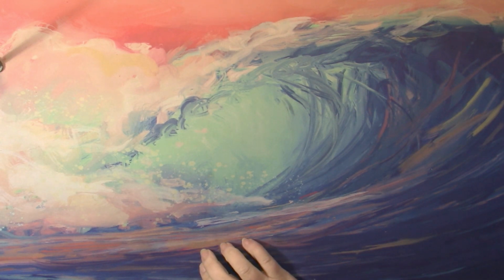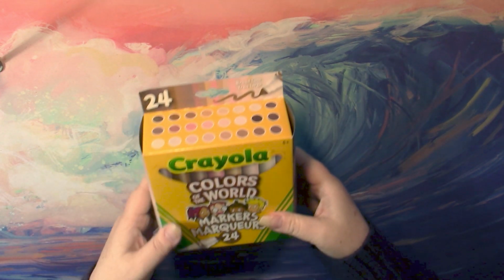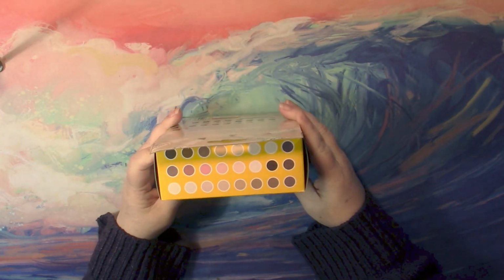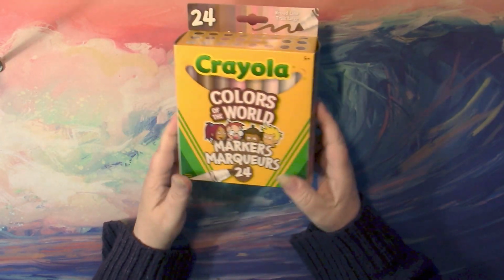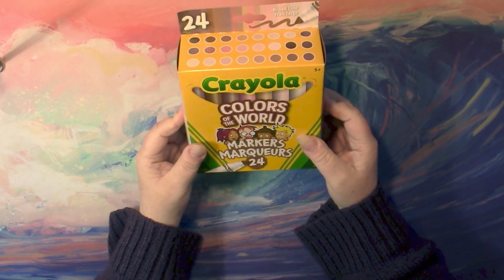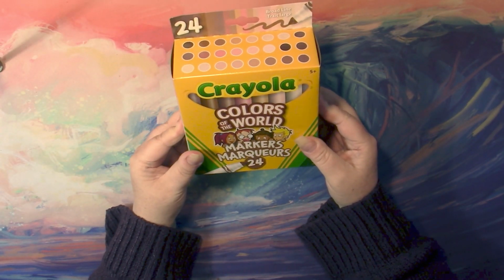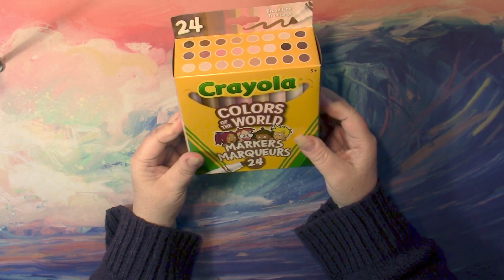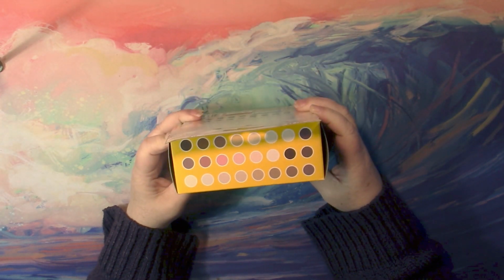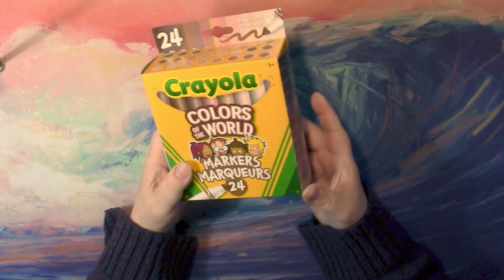And next up, she got me the Crayola Colors of the World, the 24 pack, which I believe is the biggest one. So I'm really glad to have these. I have the previous multicultural ones, which had 12, I think, in it. And I use those a lot, so these added skin tone colors will be great.